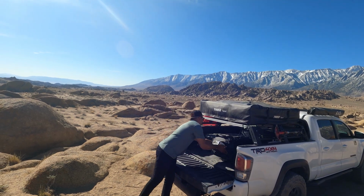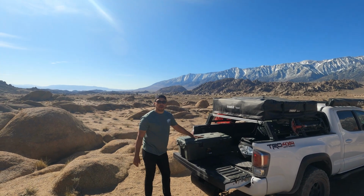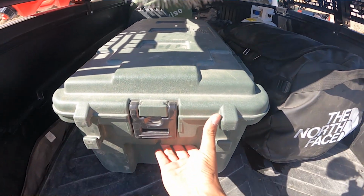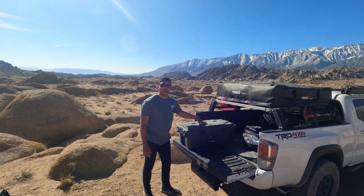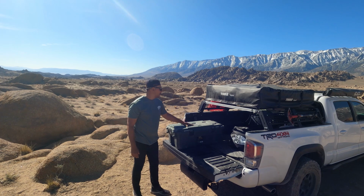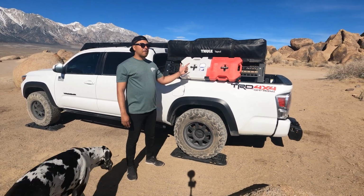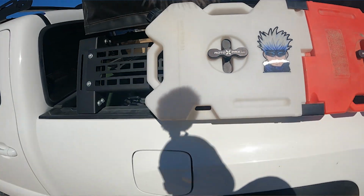And then always, always, always, the one bin to rule them all. Shout out to Last Line of Defense. Anytime I go camping, I just grab this one bin and I'm ready to go. It has all of my cooking supplies, hammocks, first aid kit. I just grab this and we're ready to camp. On this side of the bed rack, we have the Roto Paks. I have a 2-gallon water and then a 2-gallon gas right here.